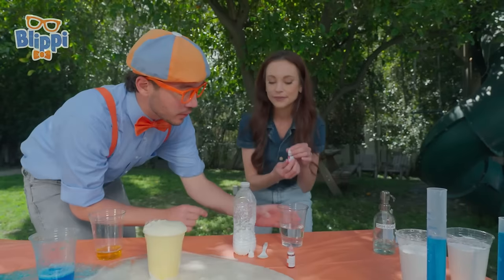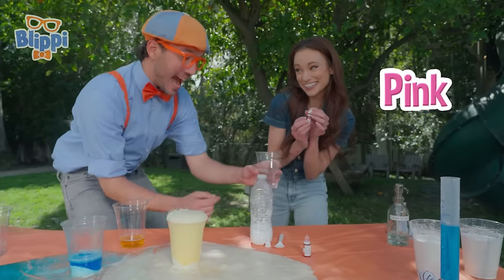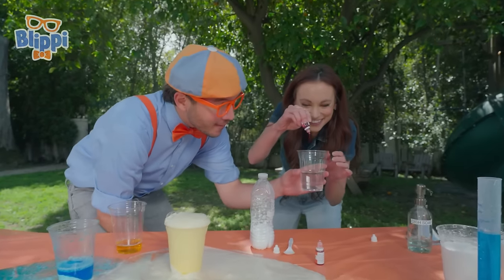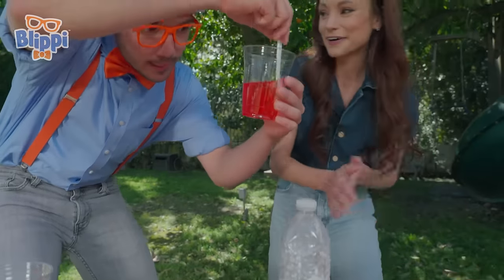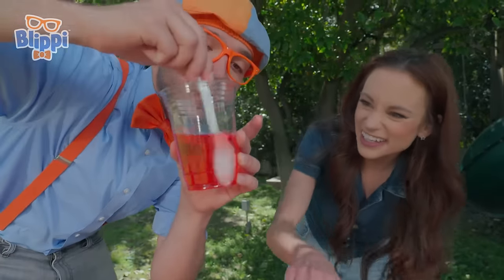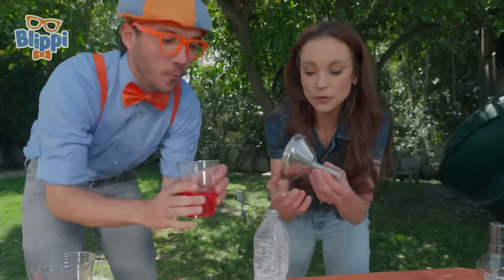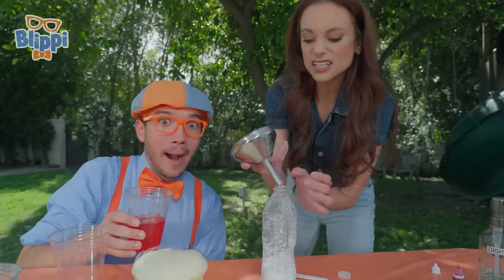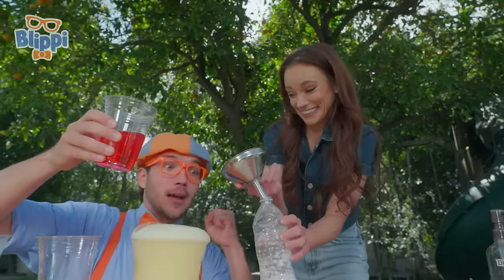Oh, and what color should we make this? Well, my favorite color is pink. Can we make it pink? Yeah, let's make it pink. One, two, three. There we go. Stir that in. Whoa, it's like a pinky red color. That's gonna be some fun bubbles. Okay, so now we're going to pour it in and let's see what happens. Let's test that hypothesis. Okay, get ready. These are gonna be some big bubbles.